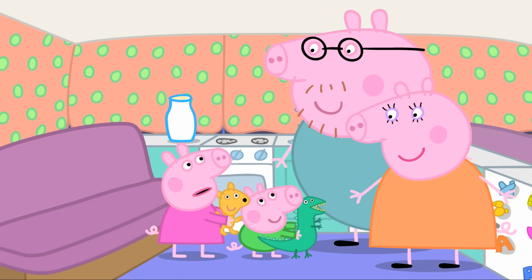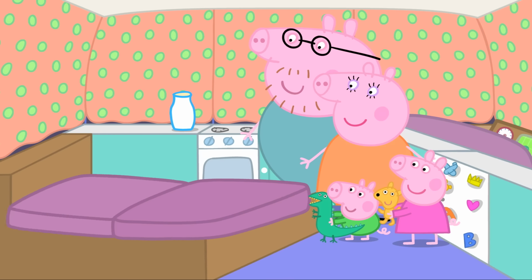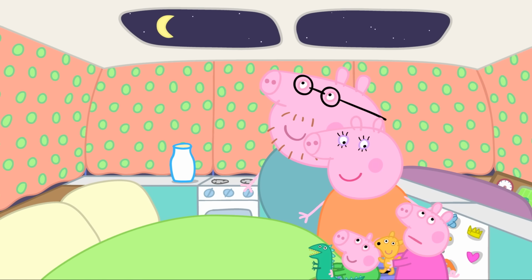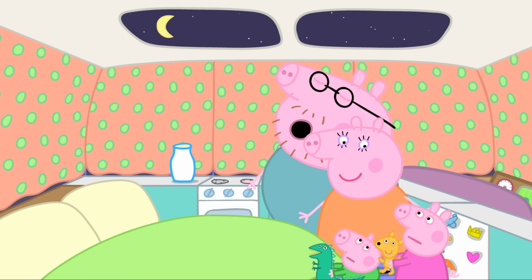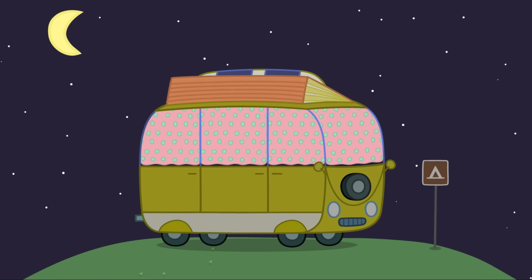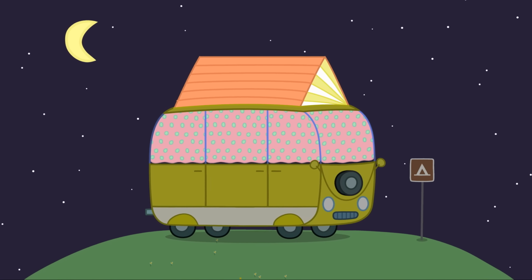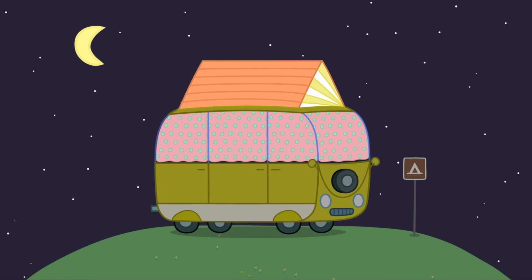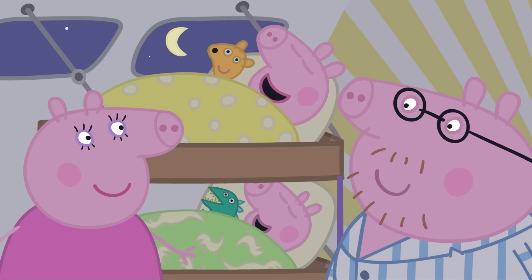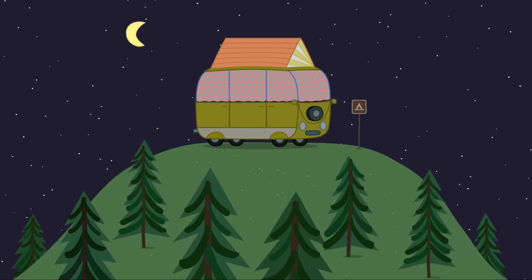Where will we sleep? Mummy Pig and I will sleep on this bed. Ooh! And you two will sleep upstairs. But there isn't an upstairs. Ho, ho, watch this. The camper van roof is lifting up. The camper van is just like our little house. While we're on holiday, it is our little house. Good night, my little piggies. Good night.